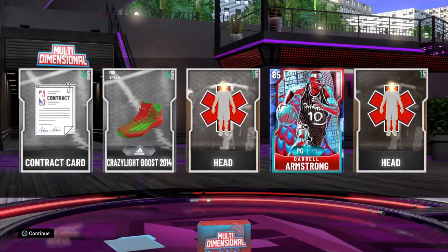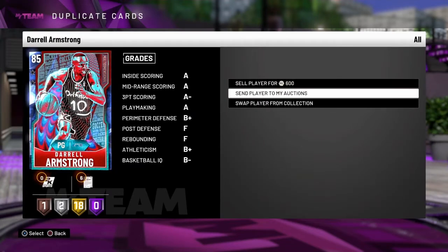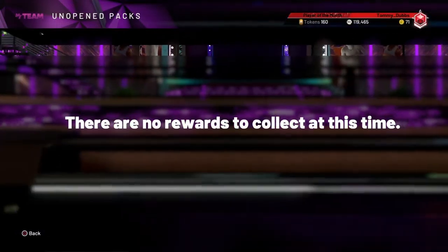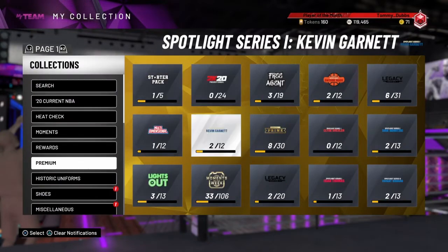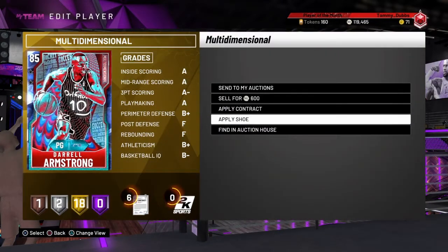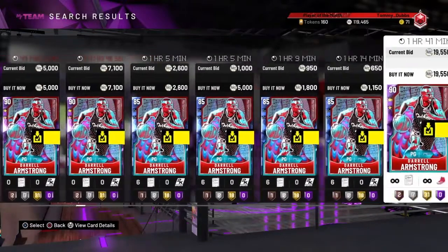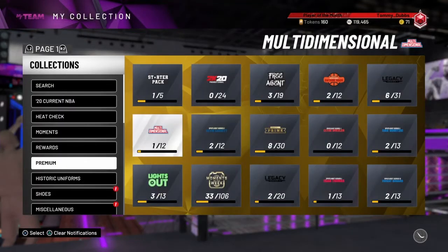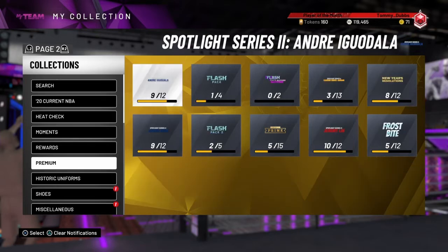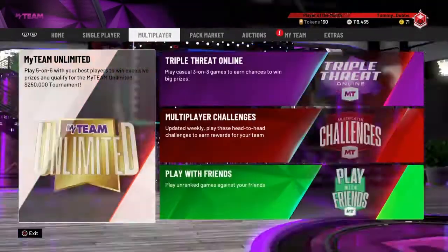And we do in fact get the one card out of the set that we already had. Darryl Armstrong. So we'll send him to auction, and take a look at what he's going for. 2018, 1150. So yeah, I'm not even going to bother listing him at this time, because I feel like in a couple of days at least, when that locker code expires, maybe those cards will see an uptick in value.